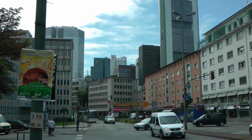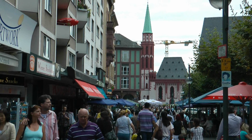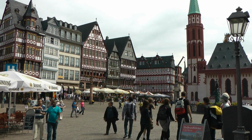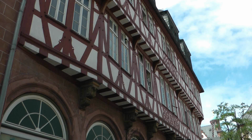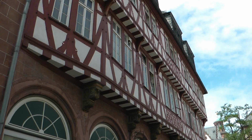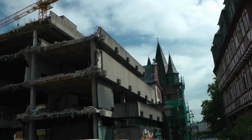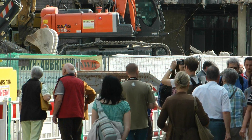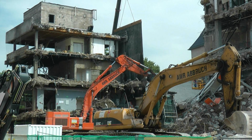What 19th century town planners failed to achieve was finished off by the bombers of the Second World War, and even the buildings on the Römerberg are reconstructions, with the sole exception of Haus Wertheim. But some of the worst examples of post-war architecture are now being demolished. The plan is to recreate at least a small part of medieval Frankfurt.